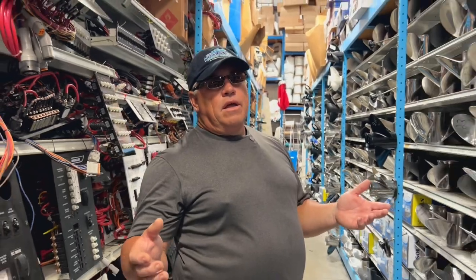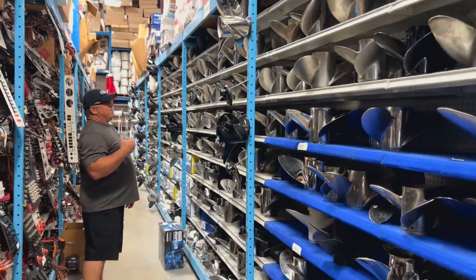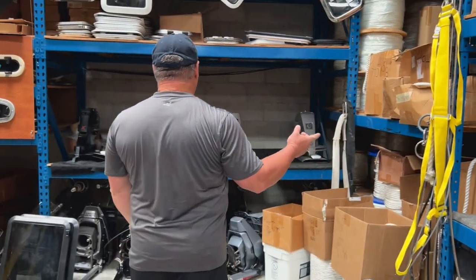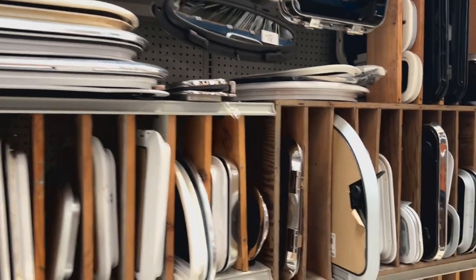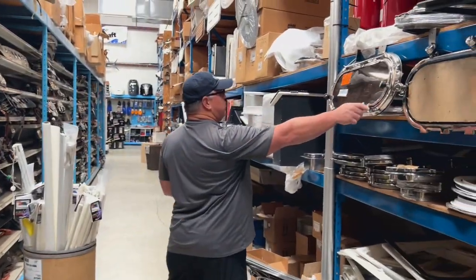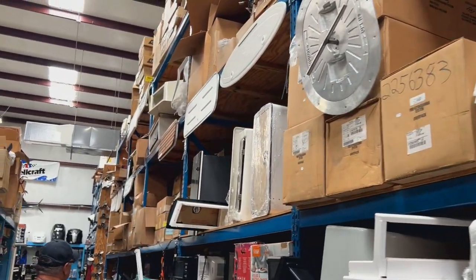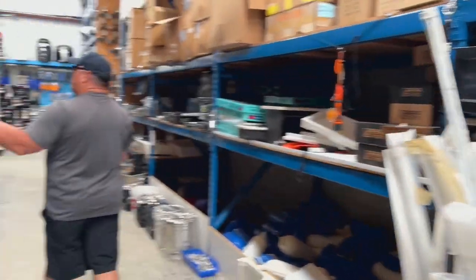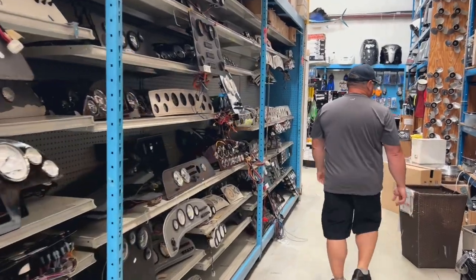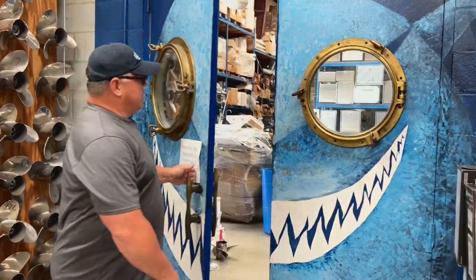You need a propeller. This isn't the only place they have props. There's more propellers outside. You blew your Bravo or Alpha drive or your Volvo, right here. You want to put a through hole in your cabin of your boat, you know, window, porthole window, right here. I want to put a really nice big porthole right there. There's our fire system right there. Microwave, right there. More gauge instrument clusters, cooktops for a century. Say hello to Bruce.